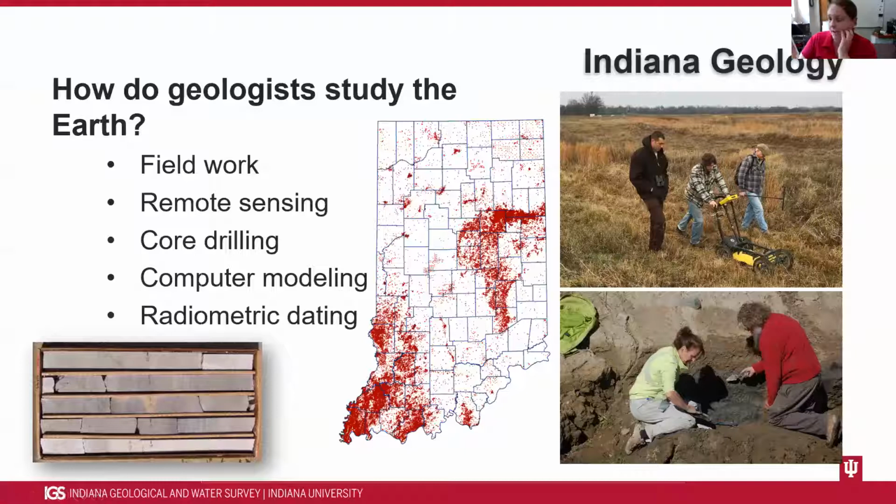Every place on this map with a red dot is a place where we have drilled a well and sampled, particularly for petroleum, oil, and gas, which is why you see so many dense numbers of dots here in central eastern Indiana and down in southwestern Indiana. Those are two areas where we have oil and gas fields. But you can see it's a pretty wide coverage.